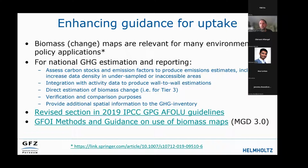I think we will start to see some of these things today, but in general there is a need to combine these opportunities coming from the space-based sector with the needs of the countries. There's quite an open door. Lots of countries are interested. We will hear that as well, but we need to get to more concrete demonstrations.